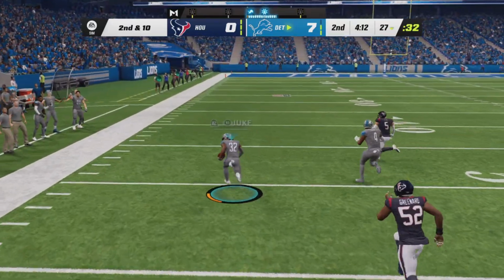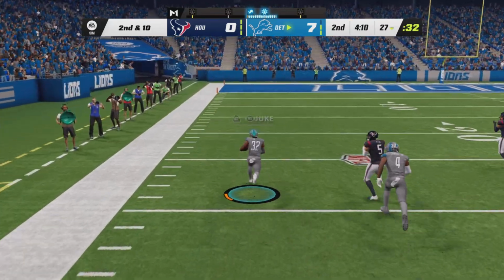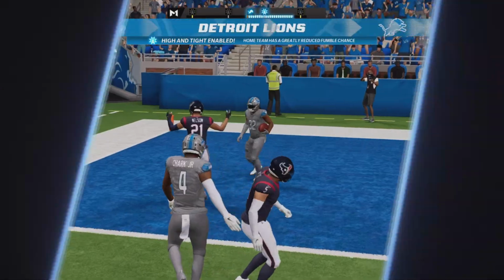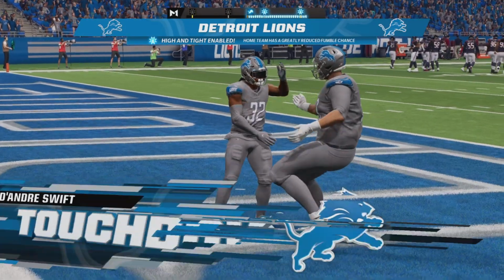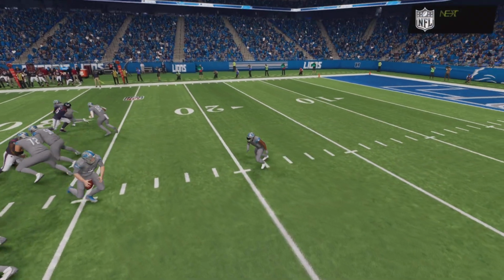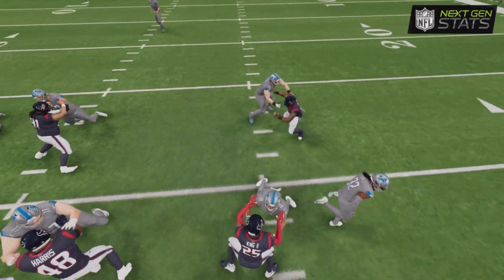Breaks the tackle, now Allen. Touchdown, Detroit! DeAndre Swift with his 2nd touchdown here in this first half. And the Lions are able to strike quickly.